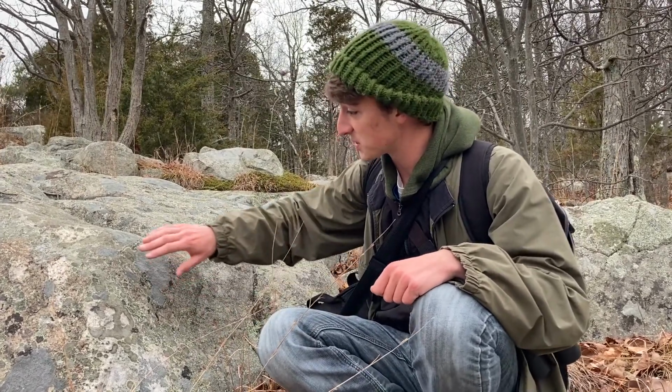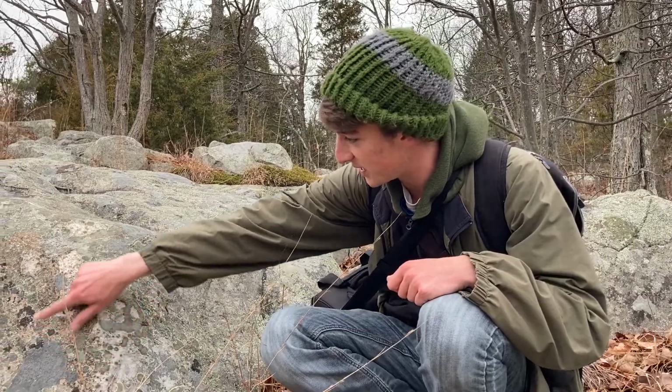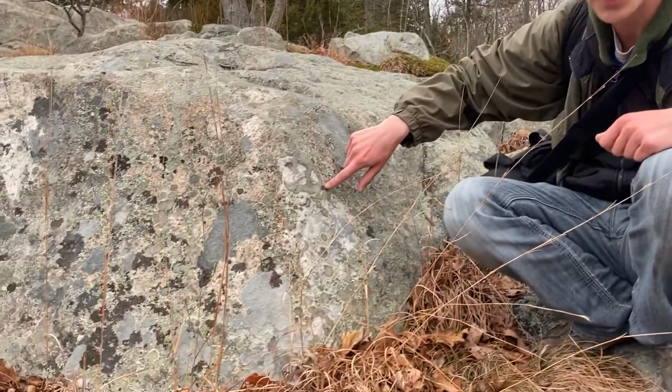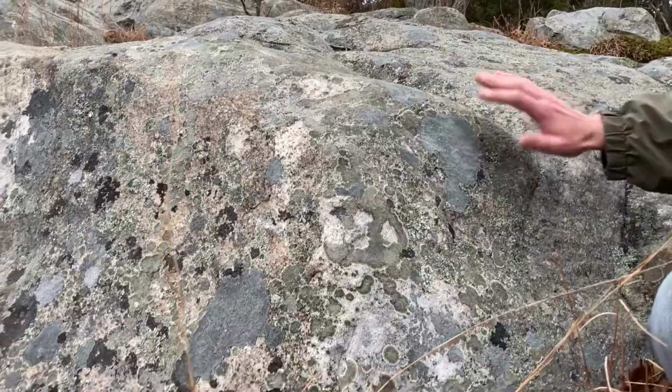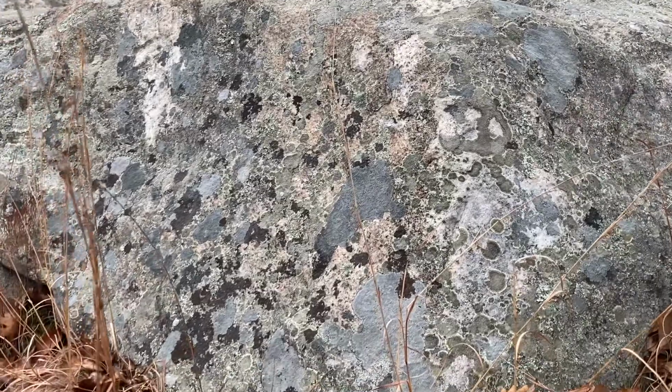So that's why you see there's different kinds. There's some darker ones here, there's some gray ones, we got some greenish ones here just kind of growing on these rocks. Well, they kind of make a mosaic of sorts. It's so cool.